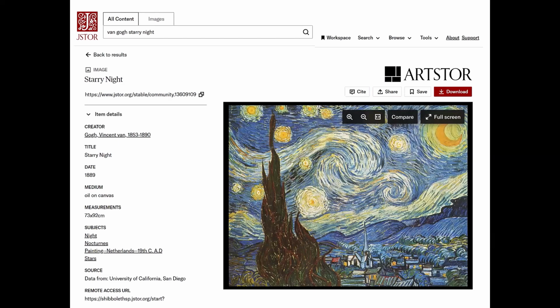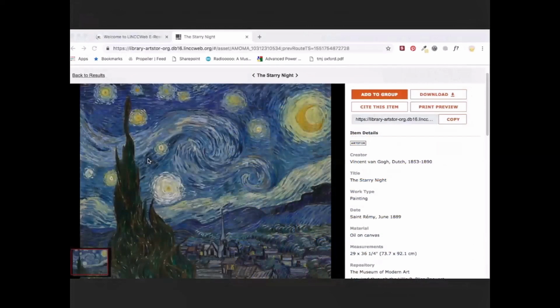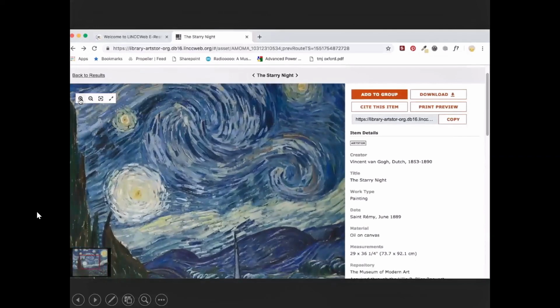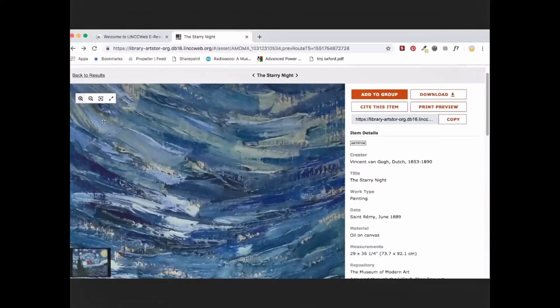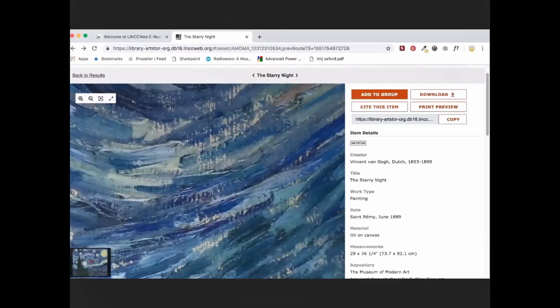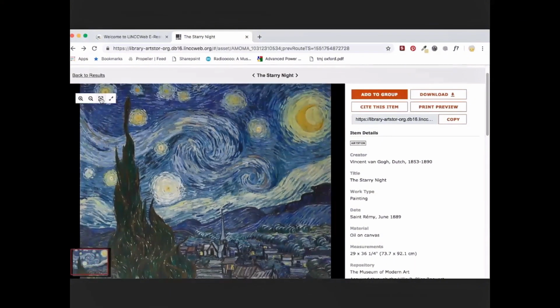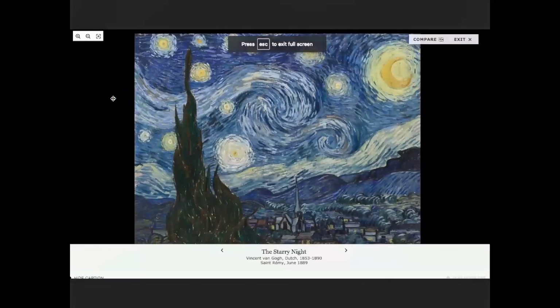And I have a little video clip here. It doesn't have any sound. Let me see if I can start it. Okay, here you go. You can see that because these are high resolution images, you can zoom in pretty far, and then you can click and drag them to examine them up close. And also, as you'll see in a second, you can compare images up to 4 at a time, I think, side by side, and then zoom into both of them.